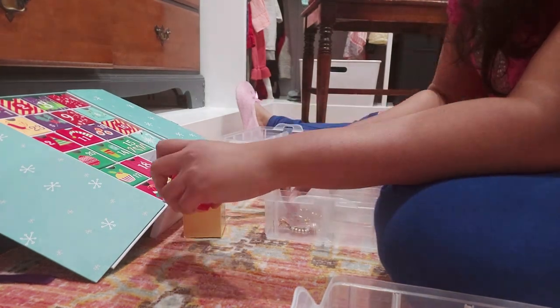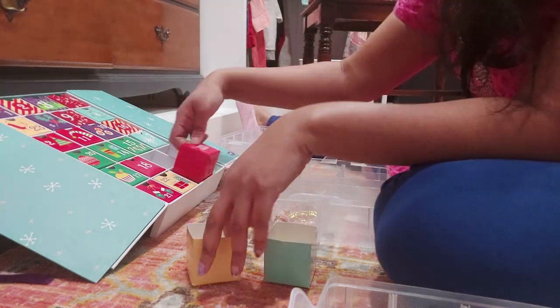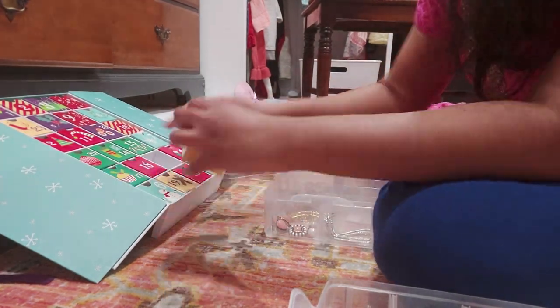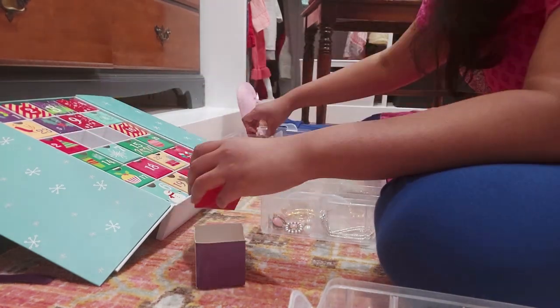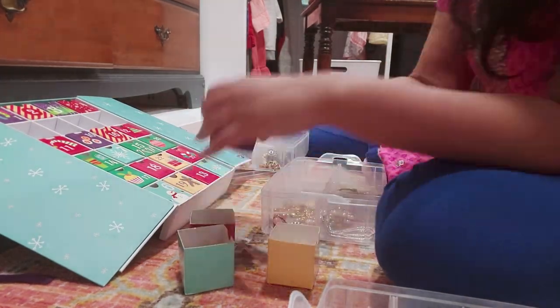But I don't impulsively buy. Even now when I go to stores, I do have, thankfully, quite a little bit of self-control. When I see accessories, I don't just have to buy them or grab them. I'm very much content with what I have. But I love my collection for sure.